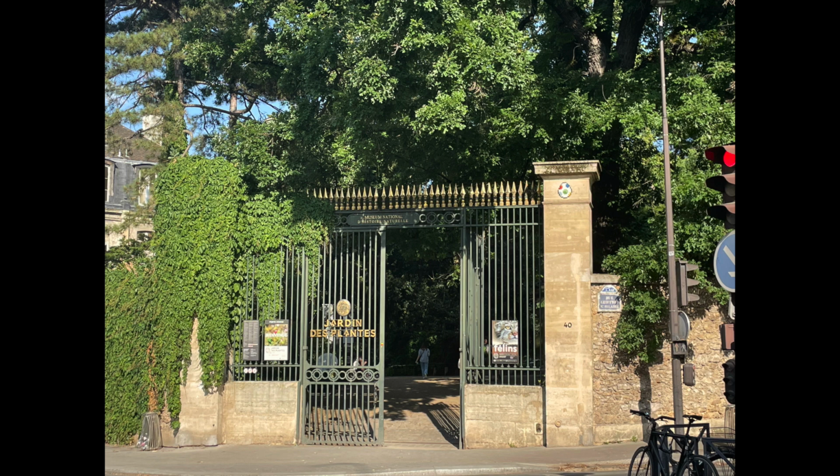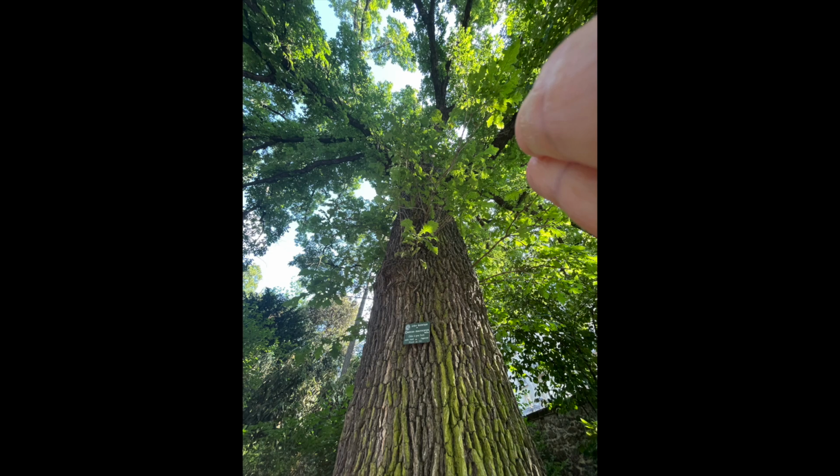This is one of the entrances into the Jardin des Plantes, or the Botanic Garden, and the one I took in. There are some massive trees in this garden. This particular one is a bur oak, native to North America. Sorry about my fingers in the photo.